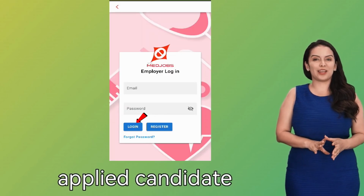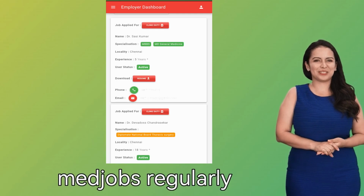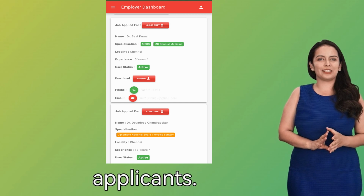To view the applied candidate details, log in and select Applicants. Keep visiting Medjobs regularly to check for new applicants.